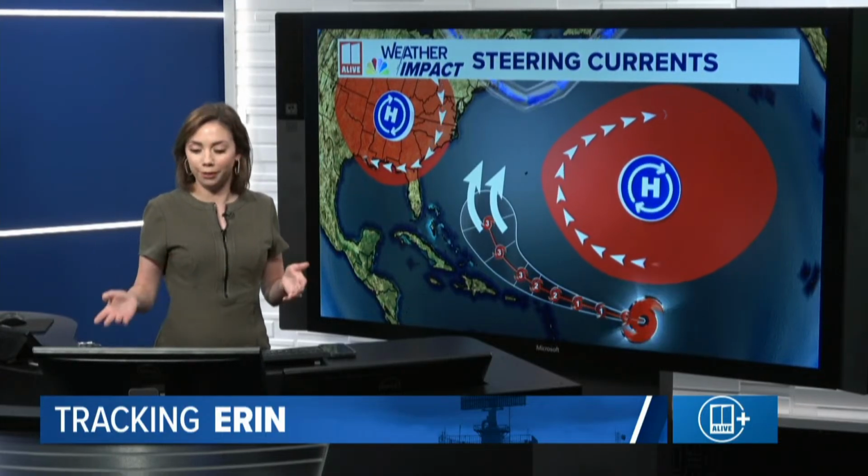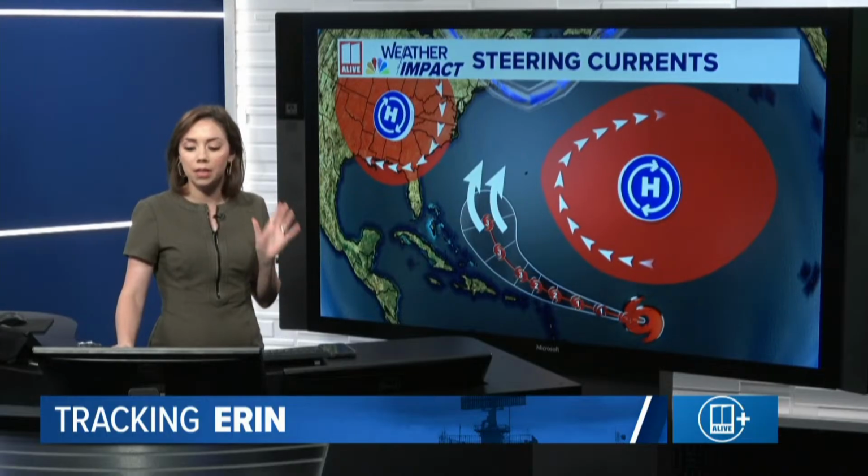There's also another little upper level trough at play within all of this. So it's like a ballet or tap dance or an orchestra piece of a lot of different things going on. How is that ballet actually going to finish? It could have many different endings. So those are the steering currents with Erin.